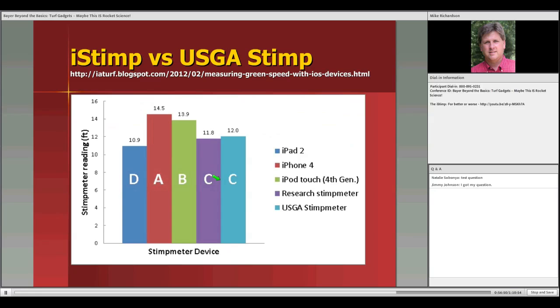They actually went out and measured some green speeds, comparing the iStamp both on the iPad 2 to the iPhone, and then also the iPod Touch, which is similar to an iPhone. Then they compared the data they got with a couple of different stimp meters that they had at their site. The iPad actually wasn't too far off, but the iPhone pretty grossly overestimated.